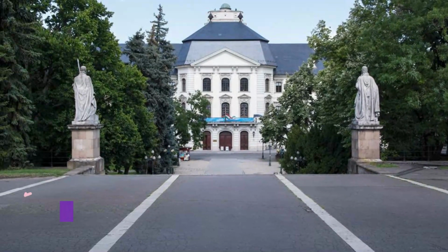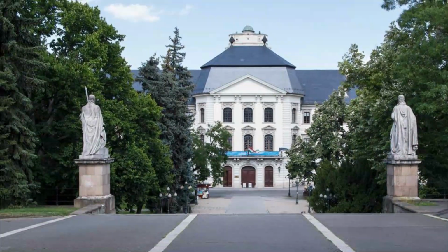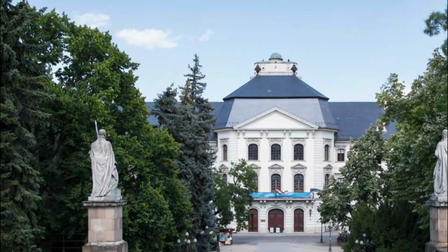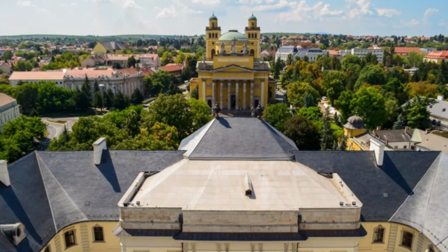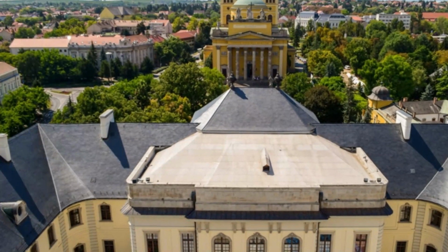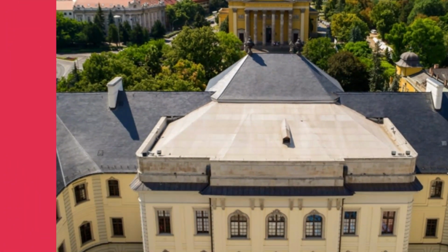Number 2. Lyceum. Founded by the Bishop Eszterházy Károly, the main university building was designed by Joseph Jurel and Jakob Fellner and built between 1765 and 1785. The Lyceum is held as a masterpiece of the understated Zopf Baroque style and is renowned for its 3 stunning ceiling frescoes. The library has more than 130,000 rare books, medieval manuscripts, and incunabula on its fine oak shelving.